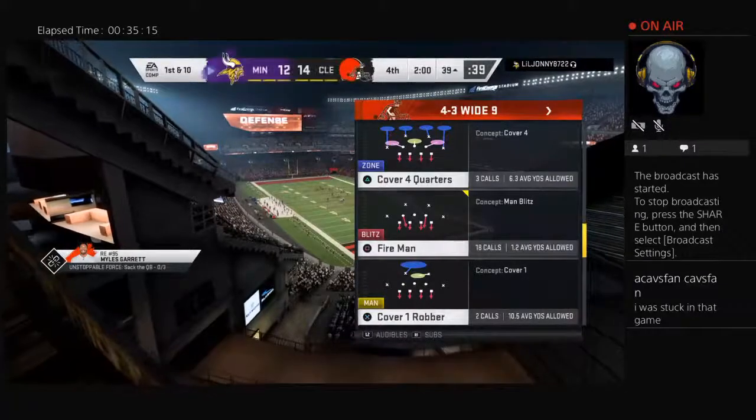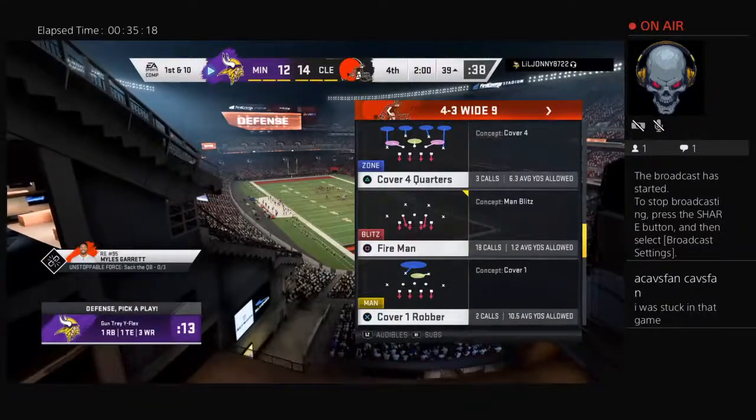Two minutes remain, and that's our score differential as well. 2 points here in the fourth quarter.